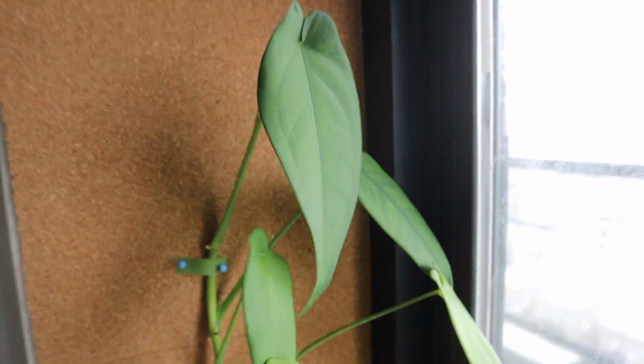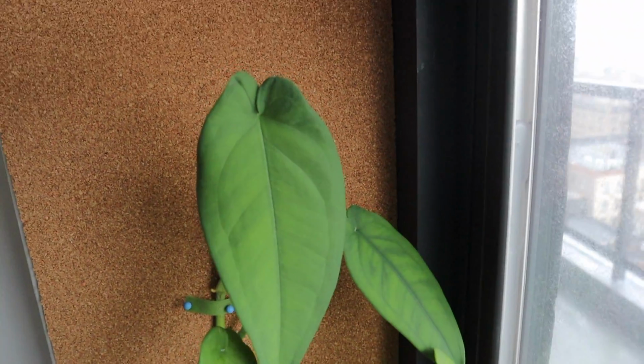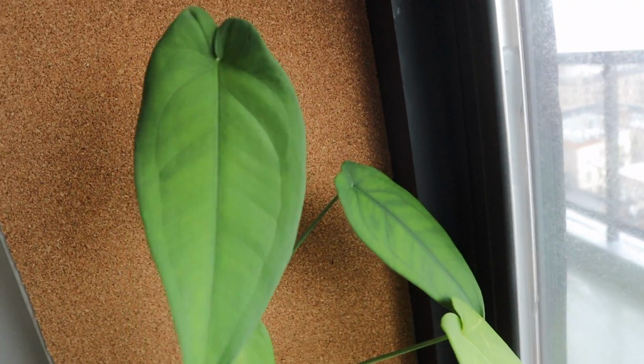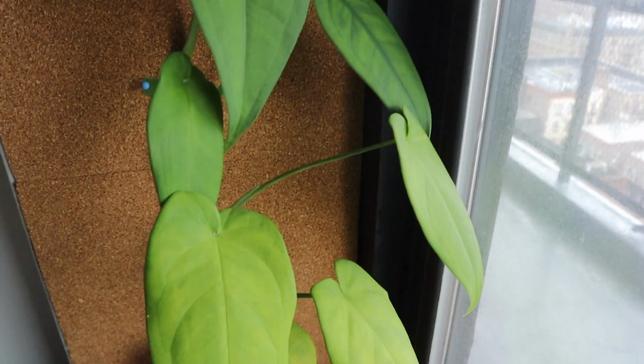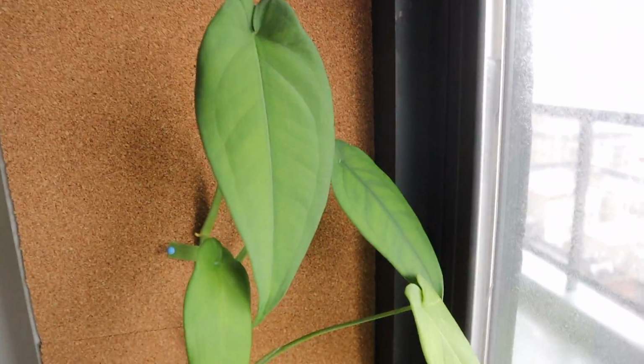It's just held in. But this is a Syngonium chiapense, just the regular green form, and it is a stunner. What I like about this plant is it actually doesn't really look like a Syngonium, to me at least. It looks very different than a traditional Syngonium. The leaves are really soft. They don't have that Syngonium look.